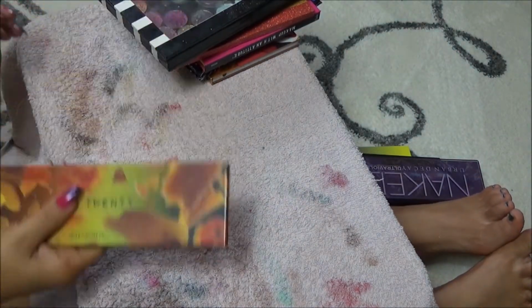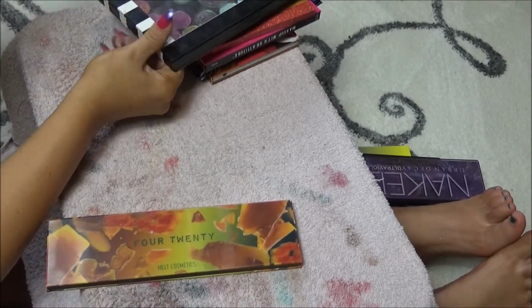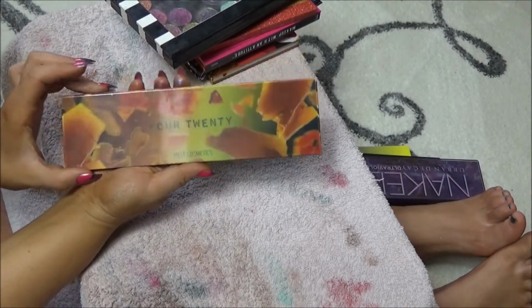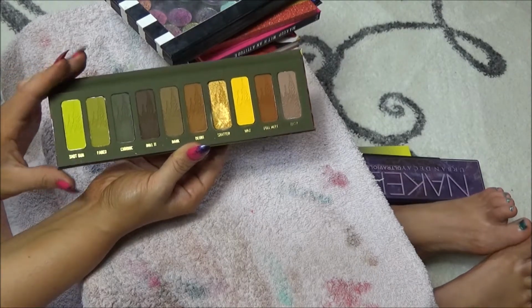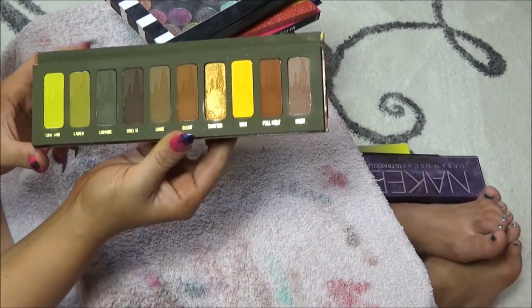I've got eyeshadow dust on everything. Okay, then we have the 420 palette by Melt. It looks like this, and I've used this probably a total of 10 times. I'm definitely keeping it. I love the color story of this palette.